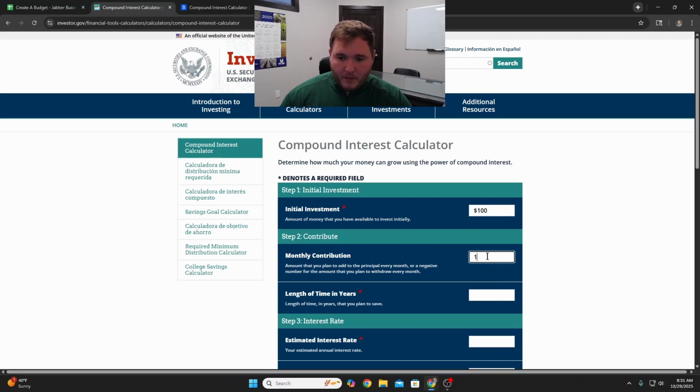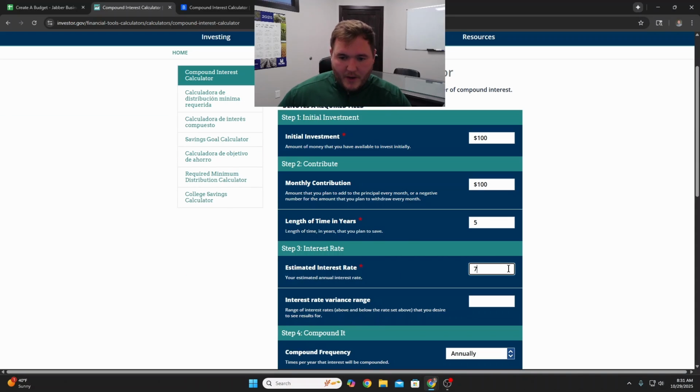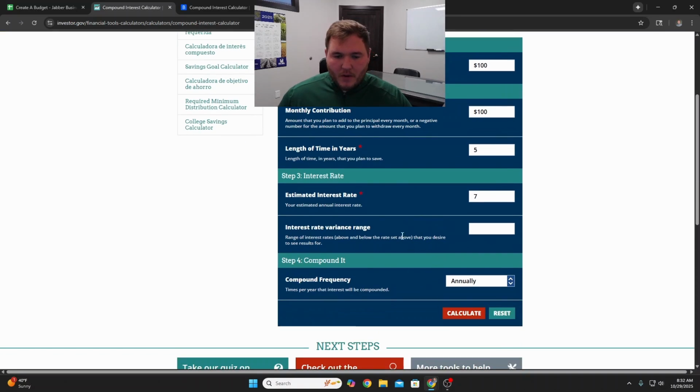For that first month, we're going to do $100 per month. And we're going to do this for 5 years. Estimated interest rate, 7% growth is a little bit conservative, but I'd rather be conservative than be too aggressive and then not see what I want to see in my returns. So we're going to do 7%. We're not even going to show a rate variance range. It could be 6% some years, could be 8.5% other years, but let's just use 7 as the average.